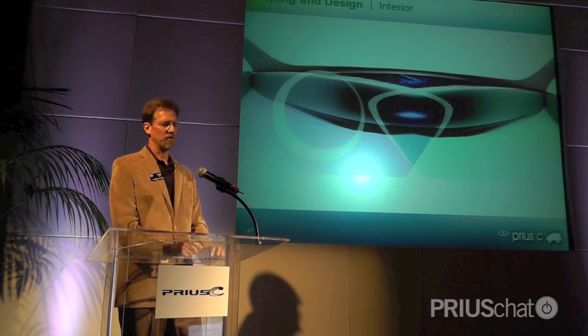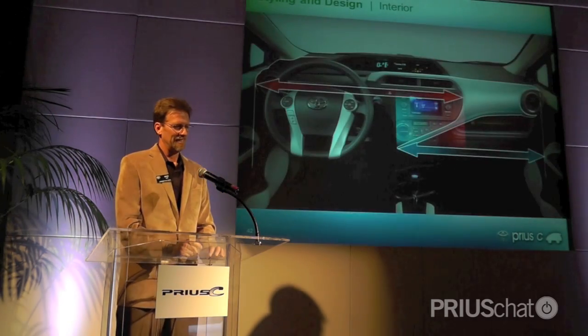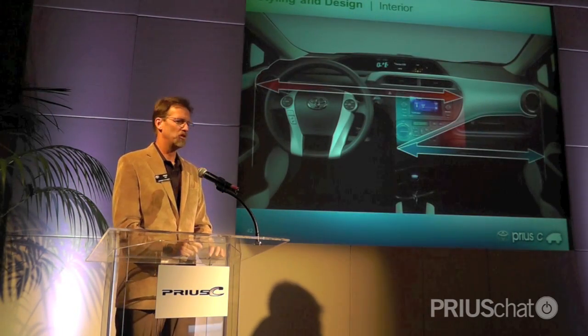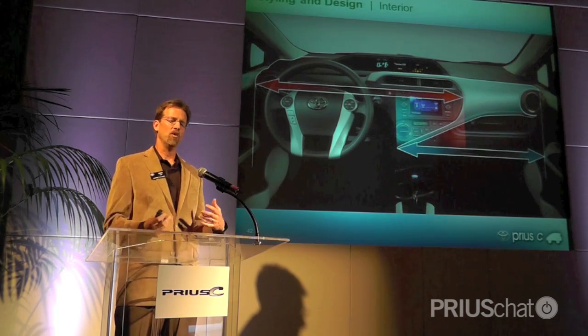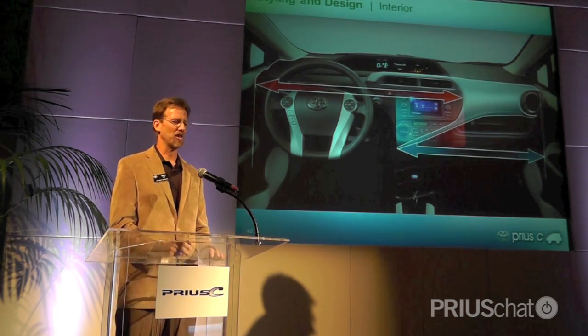Further moving on into the interior design, here's an early sketch of the look and feel from our designer. And then in the production car, what you have here is an interior dash that really gives both front occupants that feel of each of them having 60% of the dash area to themselves.